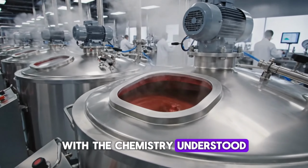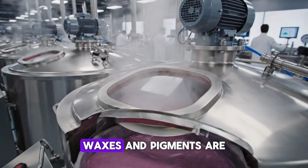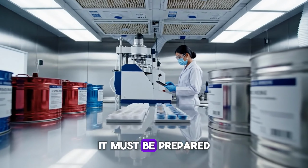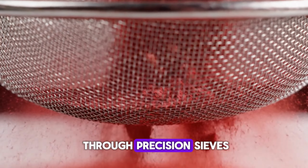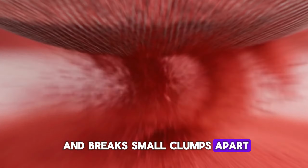With the chemistry understood, the next stage begins. Before color ever enters the lipstick base, it must be prepared with scientific precision. Cosmetic pigments arrive as ultra-fine powders. The powders are passed through precision sieves. This removes large particles and breaks small clumps apart.